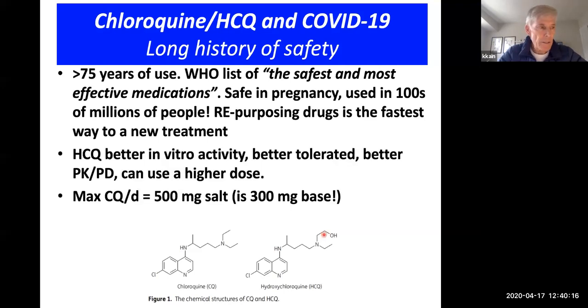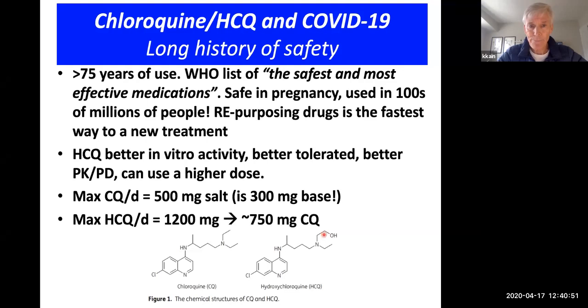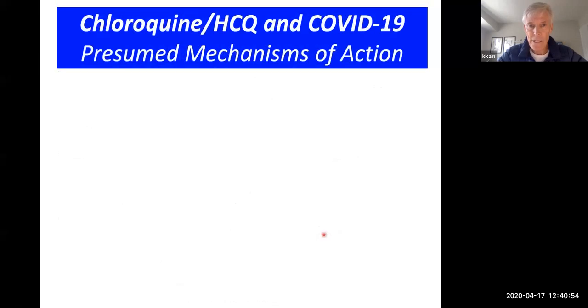This drug was discovered in 1934. It's on the WHO list of the safest and most effective medications, which is actually a pretty short list. It's safe in all trimesters of pregnancy, and it's been used to protect pregnant women until recently when drug resistance in malaria made it less effective. Hydroxychloroquine, you all have much better personal experience with than I do, but generally is accepted to be better tolerated, has good tissue concentrations, including lung concentrations, and can be used at a higher dose. Next slide, please.